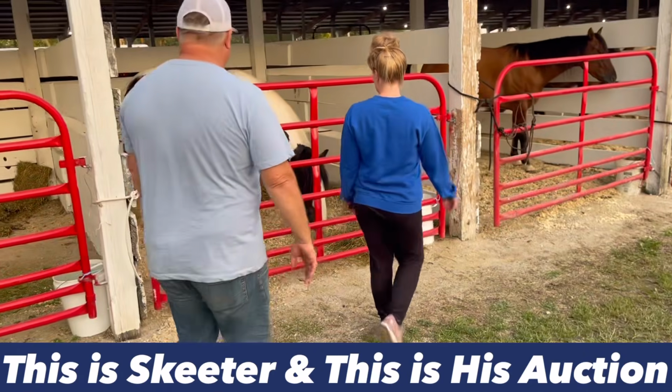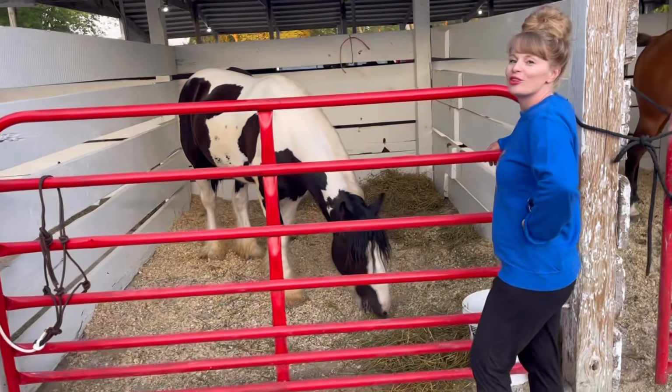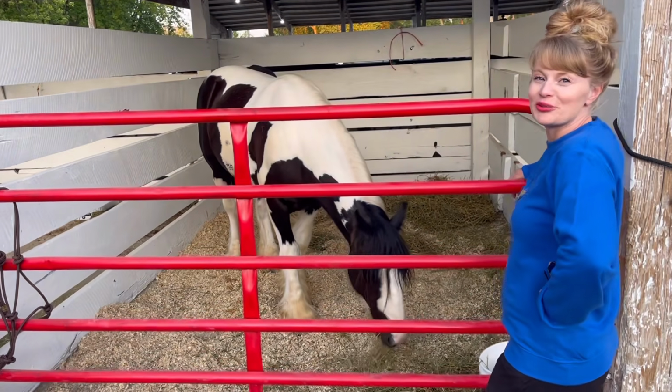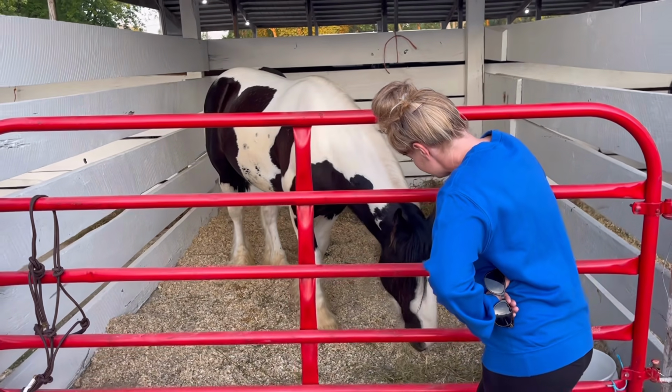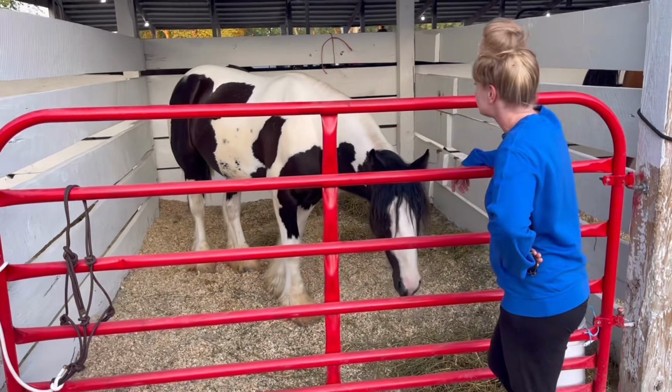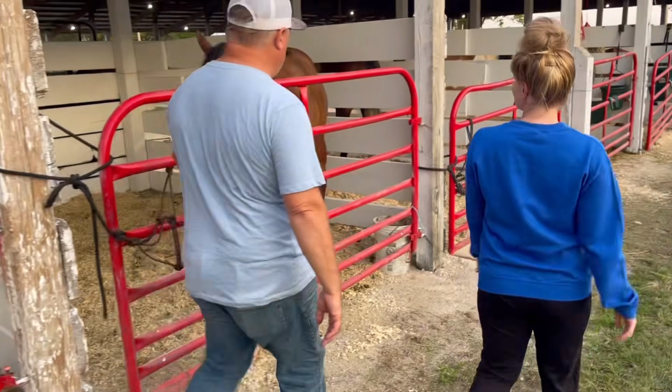Quiet, and like most gypsies, he is gentle, gentle, gentle. Mushu's like 20 times wider than this horse. And he came from, I think he bought him in Arizona. Yeah. But just a cute, quiet baby. Who do I want? 3-year-old. You tell me who I want.